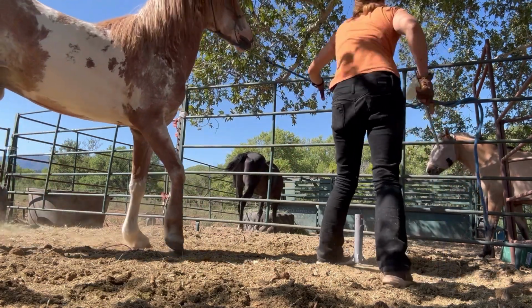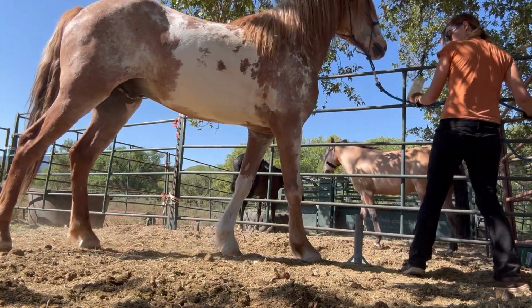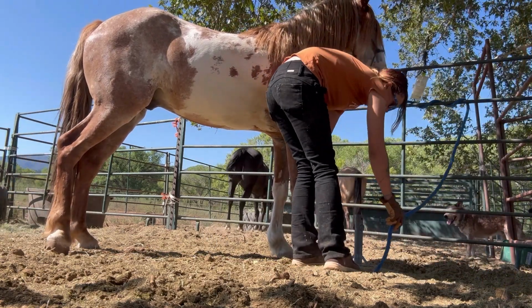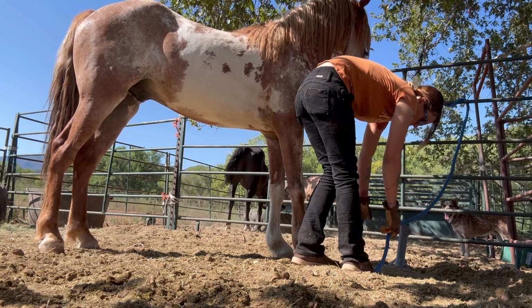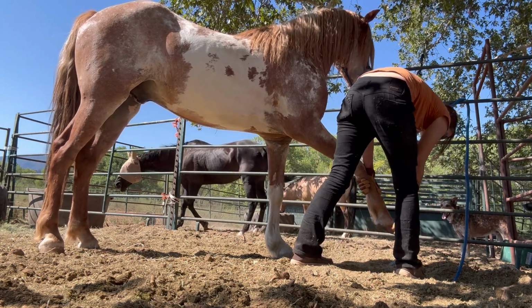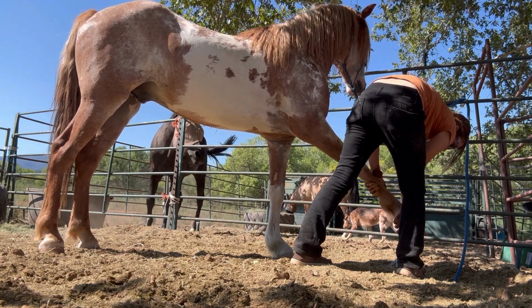I start to rasp, and he sets back a little bit, so I'm just very patiently going to ask him to step forward again, and we're basically just going to keep repeating this process until I'm able to do at least a little bit on the hoof stand. Ultimately, if he freaks out, I'm going to take a moment, let him breathe, and then I'm going to pull him back, bring him forward a little bit, and then start all over like I'm doing right here.